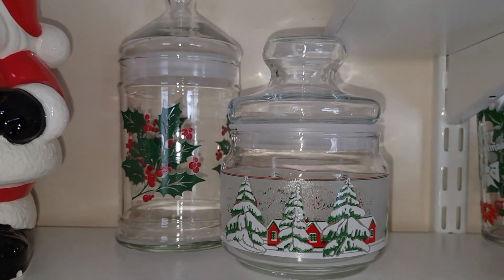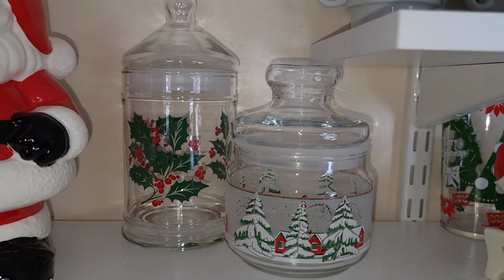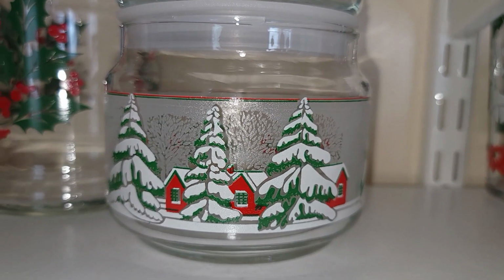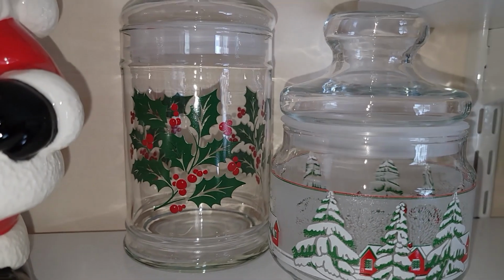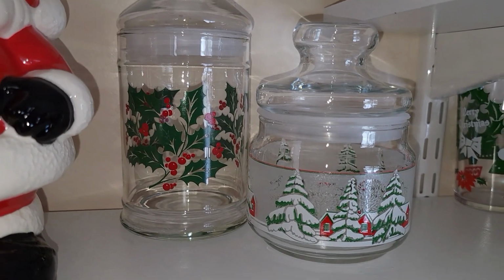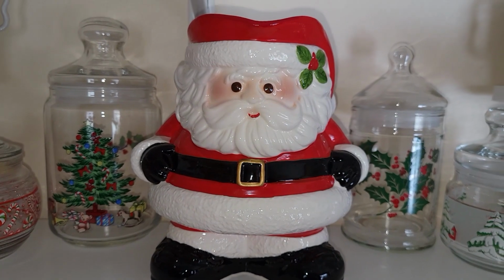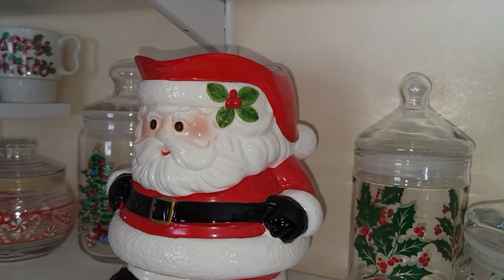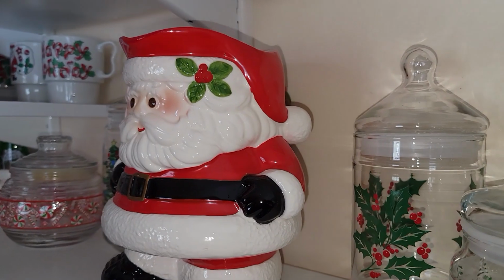Here's some more jars that I found at the Goodwill mostly. I love this one. That is so pretty. I don't even really like to put candy in all of them because it's just so nice to look at the pattern. And this adorable Fitz and Floyd pitcher. It could be from the 80s. I'm not sure why I'm thinking that.